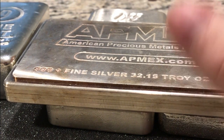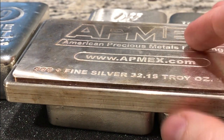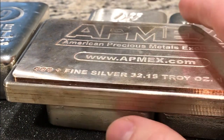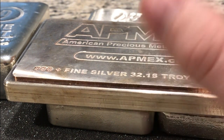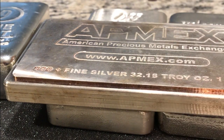But once you start approaching that $25 range, all of a sudden generic loses all of its appeal, in my opinion, unless people are starting to cut you better deals. They're not taking 10%, they're not taking 5%, maybe they're only taking 2 or 3. That's how generic stays competitive in a market where silver spot price is above $20, $25, something like that. But for now, it's low.